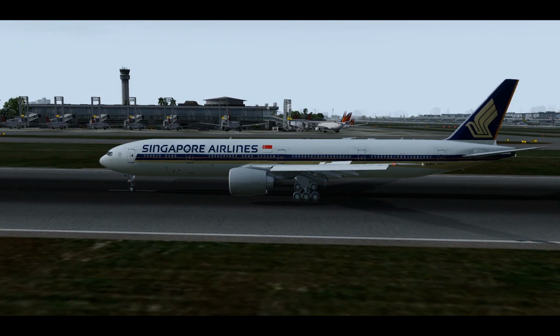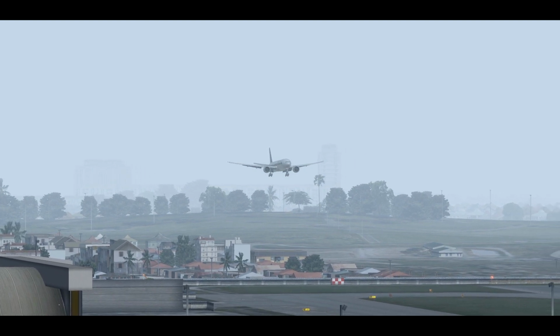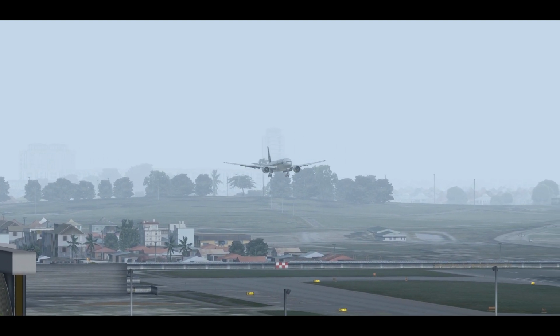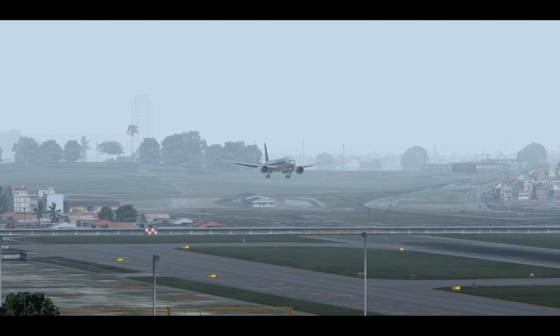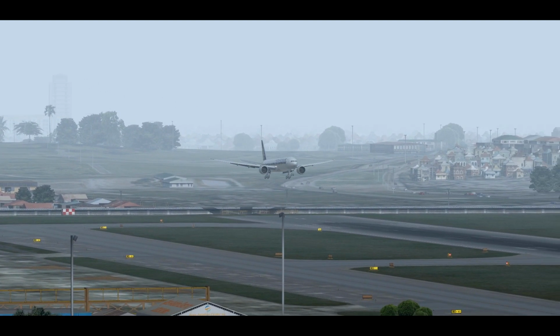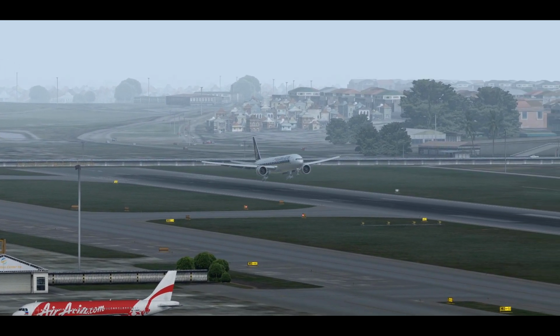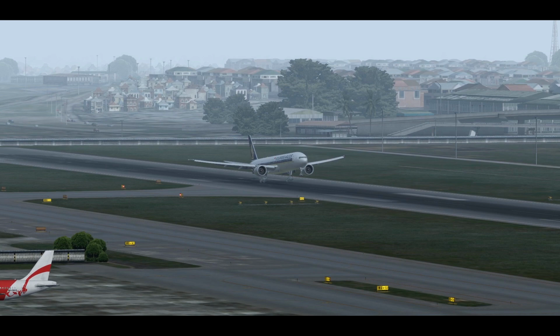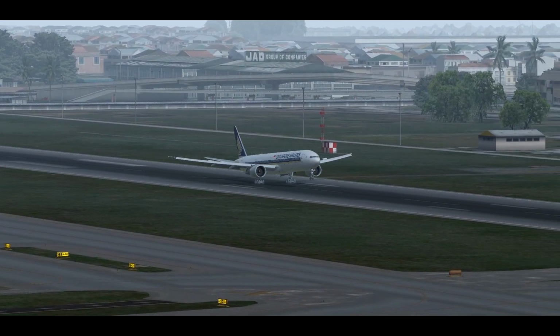Tower 720, good afternoon, cross runway 31 for Hotel 1. 712, taxi Charlie, hold short Golf 4. Charlie, hold short Golf 4. Contact departure 124.4. Roger, monitor 124.6 for traffic.